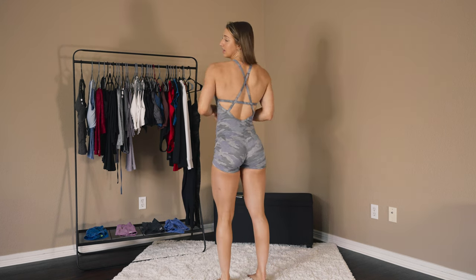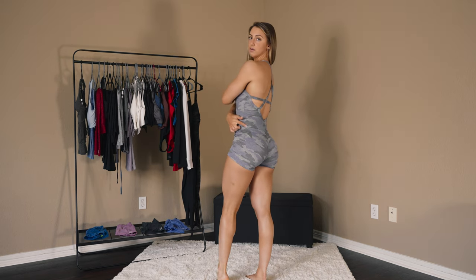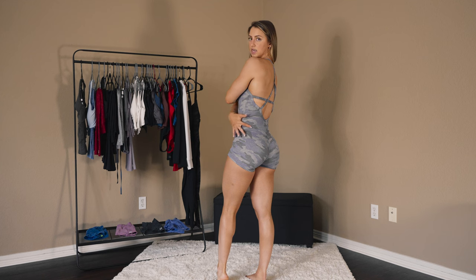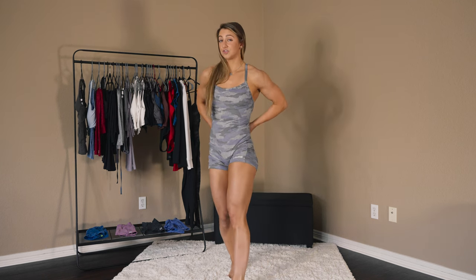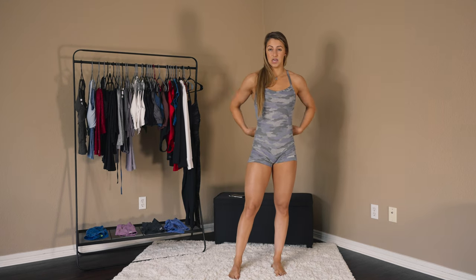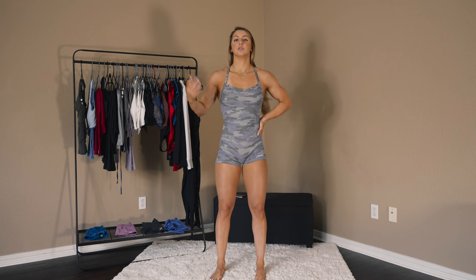And then in the back, it does crisscross. They don't have a scrunch seam, but you can see as well that the back is also kind of, the lines come up high so they don't cut off your butt. So it really doesn't need a scrunch seam just because it has those lines that give you some roundness to the glutes. I would honestly say these are a 10 out of 10.